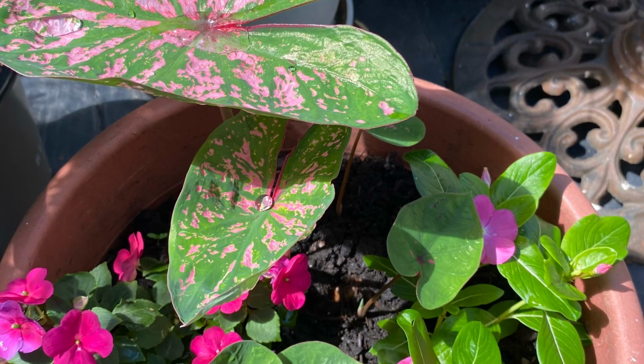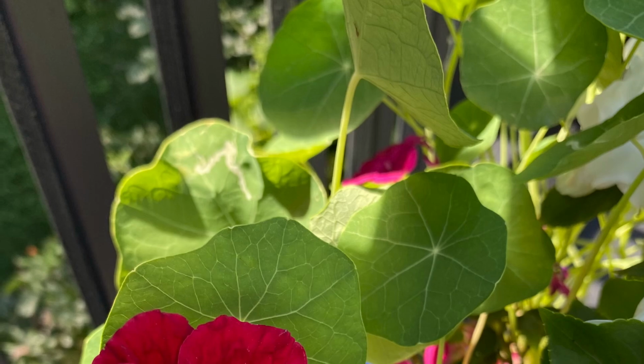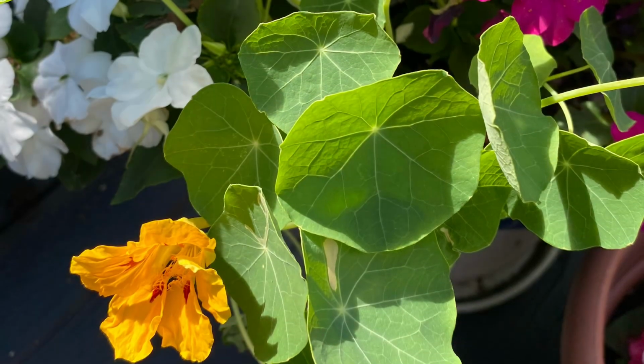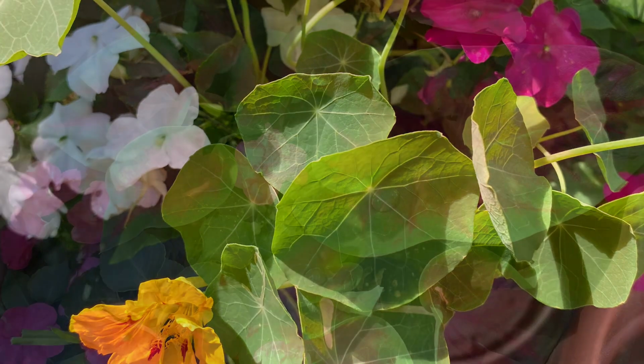We are in the second week of July, and we've just ended it and we're heading into the third week in July. And so many things are blooming in the garden.